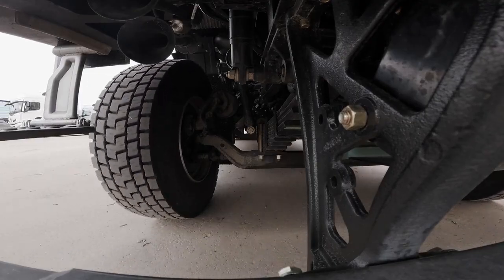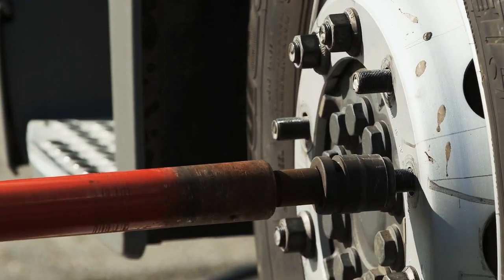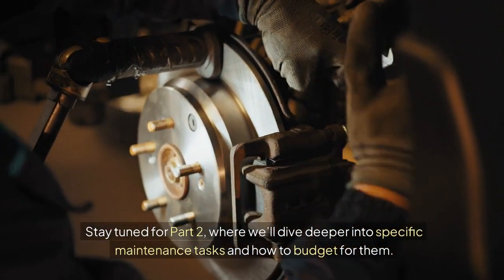That's it for part 1. We've covered the basics of maintenance costs, but there's more to come. Stay tuned for part 2, where we'll dive deeper into specific maintenance tasks and how to budget for them.